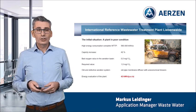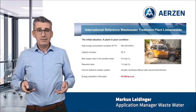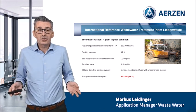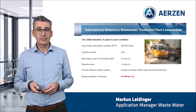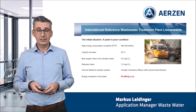The energy consumption of the entire plant was 560,000 kilowatt hours per year. The plant manager faced a capacity increase of 42%. This was a mission impossible. Why? The oxygenation in the aeration basin was only 0.5 milligram per liter. However, the required value was and still is 1.5 milligram per liter.